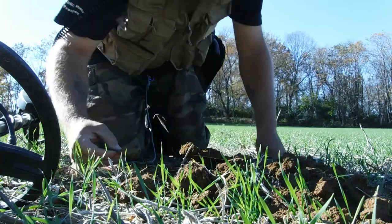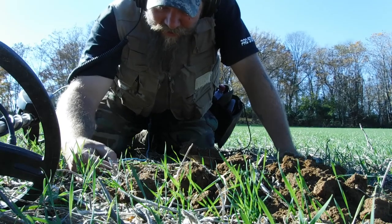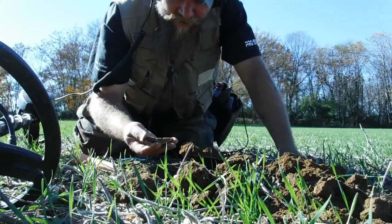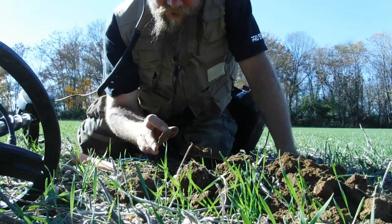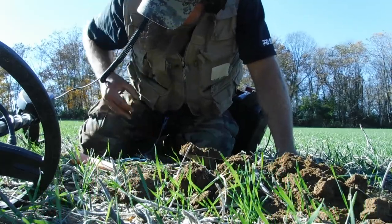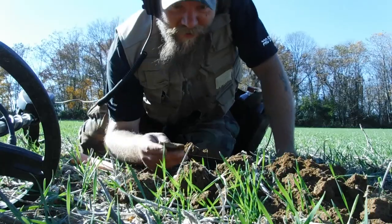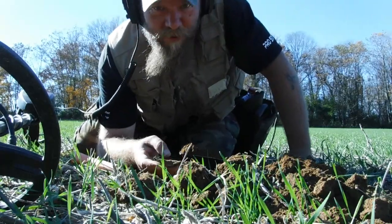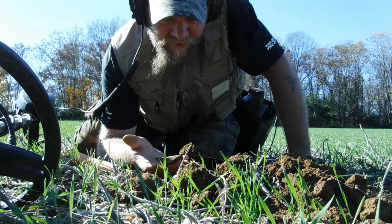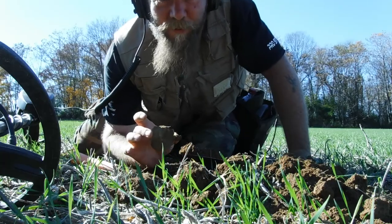It's been a really, really tough hunt today. We've walked miles and miles, and I got one bullet way back at the beginning of the road, and everything's just been iron, horseshoes, buckles, farm stuff. Not much Civil War related, and we're about 3 miles away from the second most significant Civil War battle in America. I'm just surprised we're not finding what I thought we would. But hey, I'll take the bullet and the Eagle breastplate.